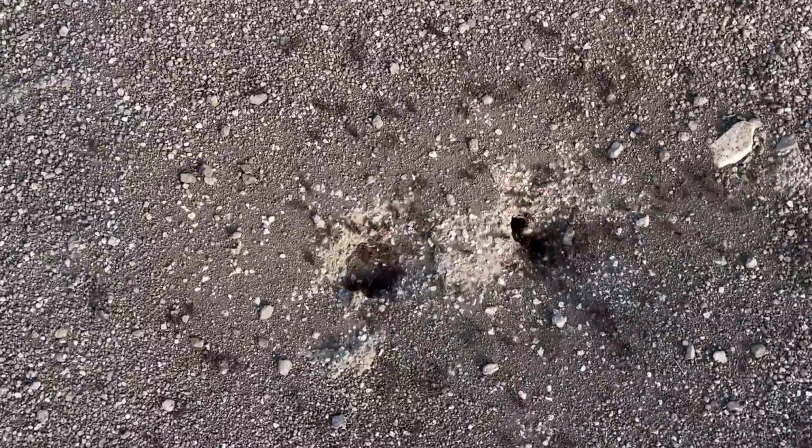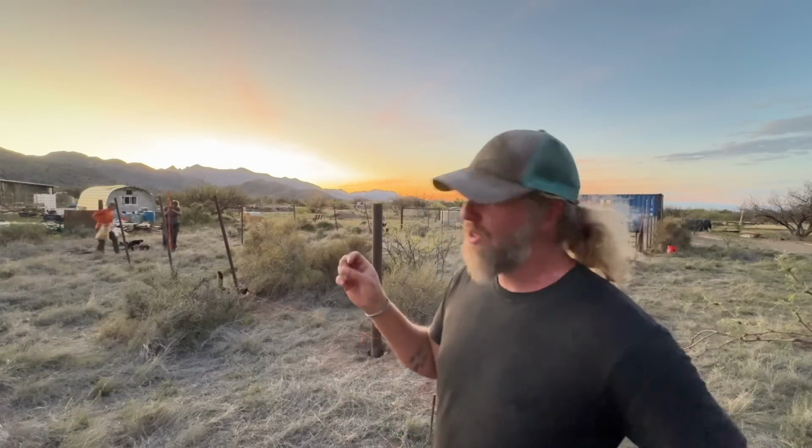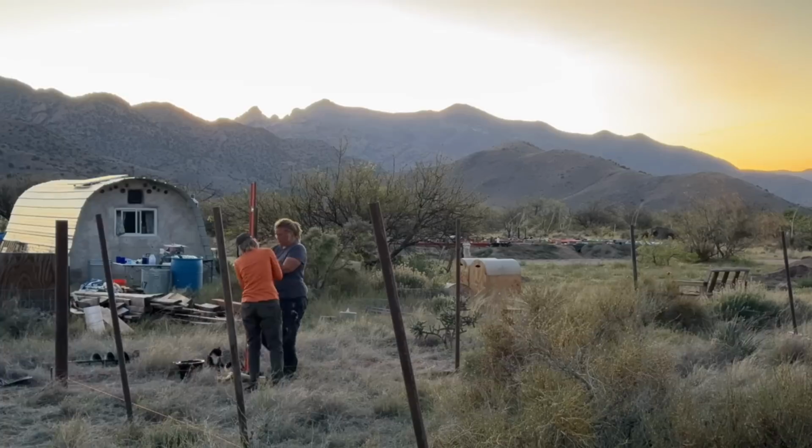All right, it's time for a little late night concrete work. We're gonna get these smaller posts all concreted in so that we can be ready to do our saddle cuts and our welding and all that stuff tomorrow.